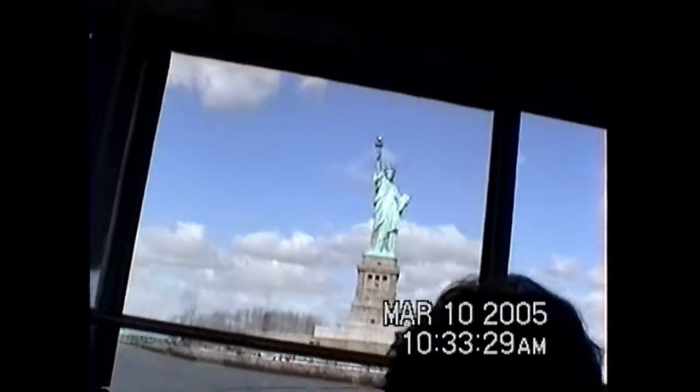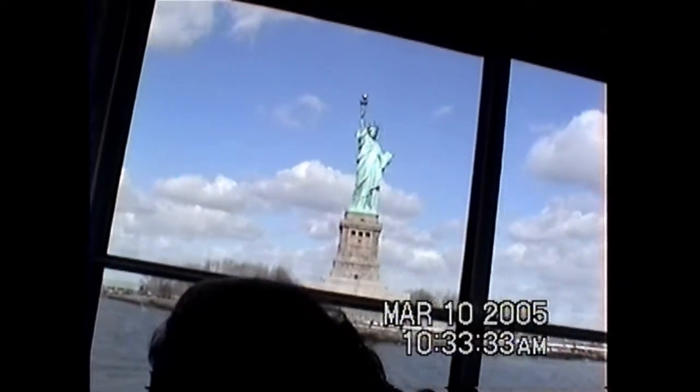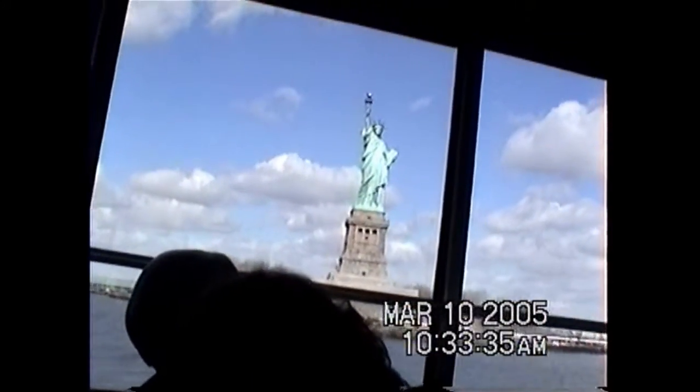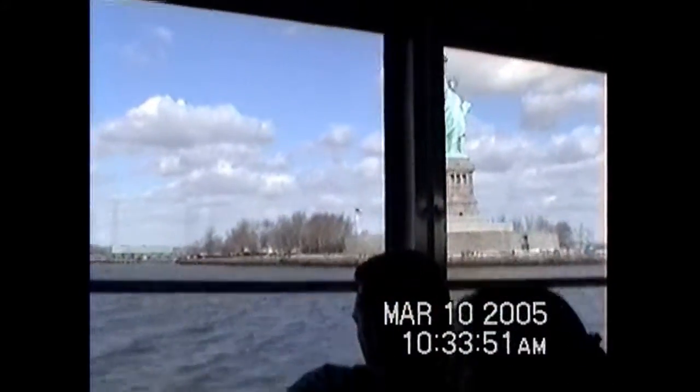In August, they did open up the pedestal. That's the stone part. There's an elevator that takes you up to the viewing platform. And between the pedestal and the statue, they've installed a clear glass plate so you can look up inside. You also had to climb up 354 steps.